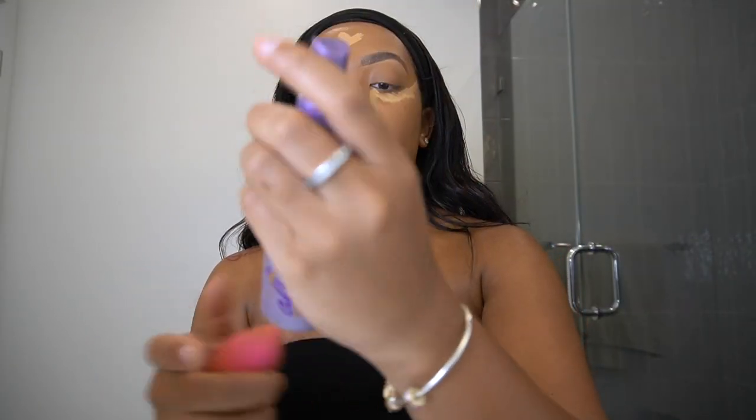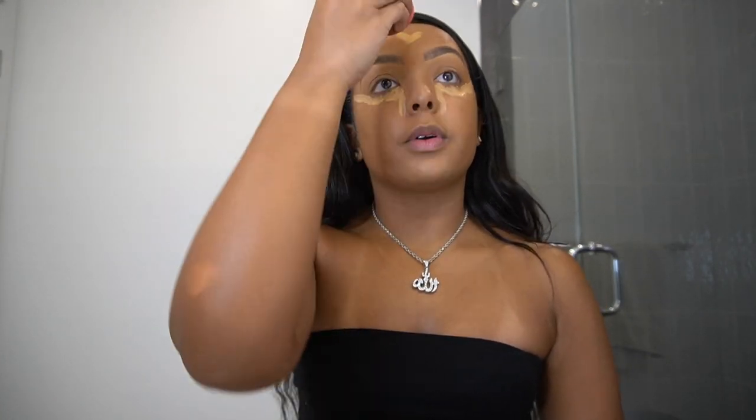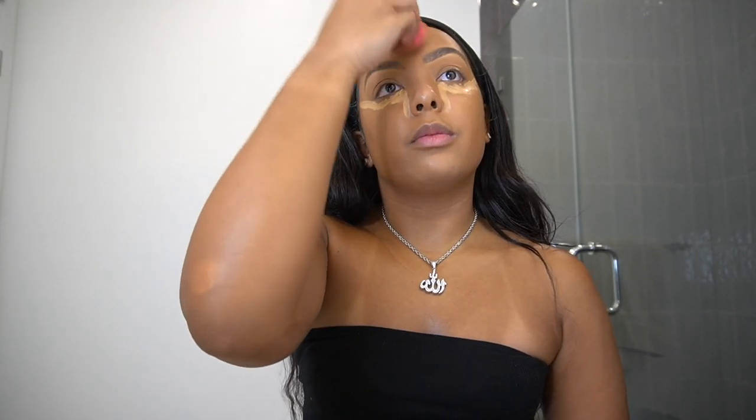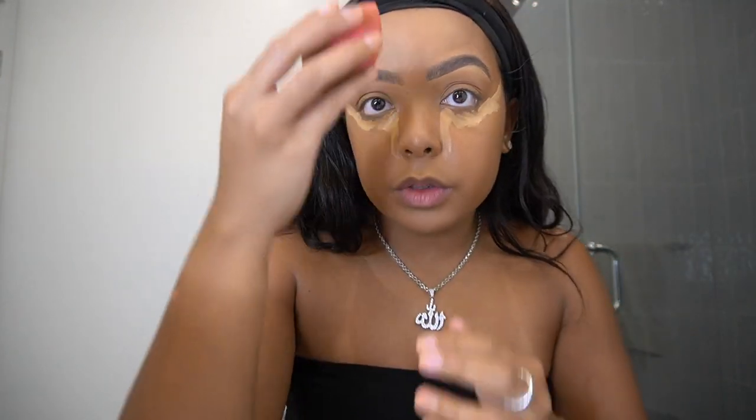This is Urban Decay All Nighter Spray, but this is their new one in Ultra Glow. Amazing, amazing, amazing. I spray it in my sponge sometimes so that my makeup can blend better, but not a lot. You don't want a wet sponge. You don't want a dry sponge either. I can't really explain what you want, though. You just want to blend it out gently. And we're going to go into our under eye.